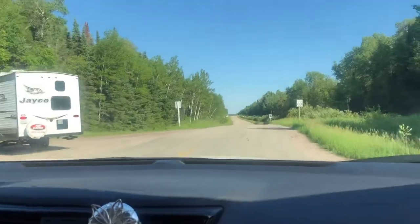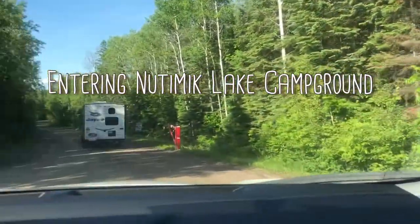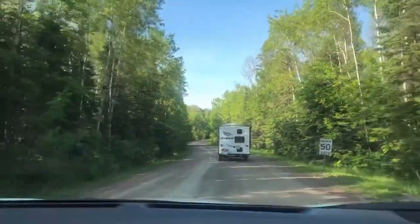Nutimik Lake. Okay, we are... Nutimik Lake, yeah. Exactly, this was the way to the beach. Continue straight.